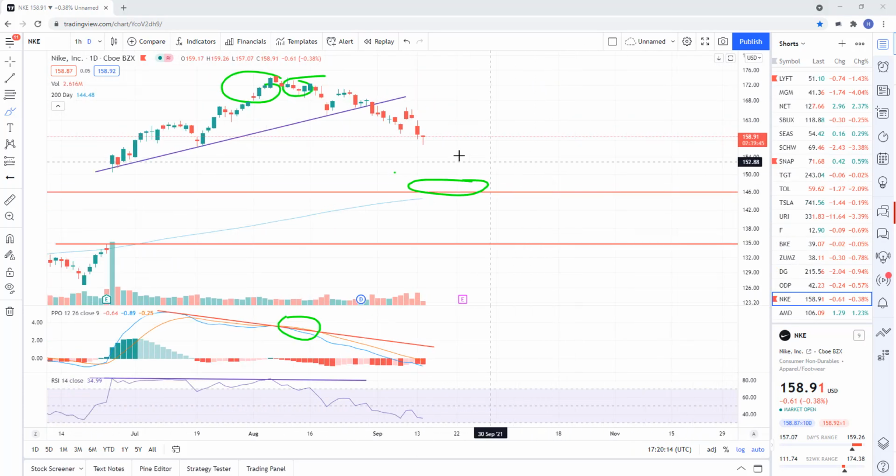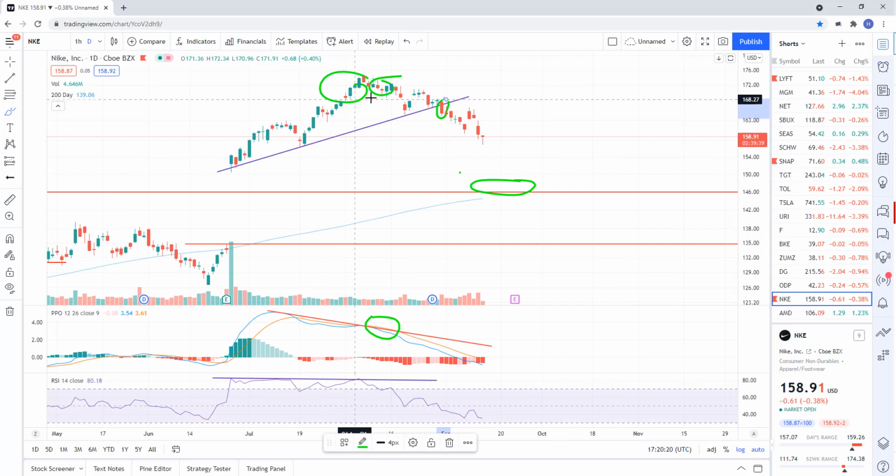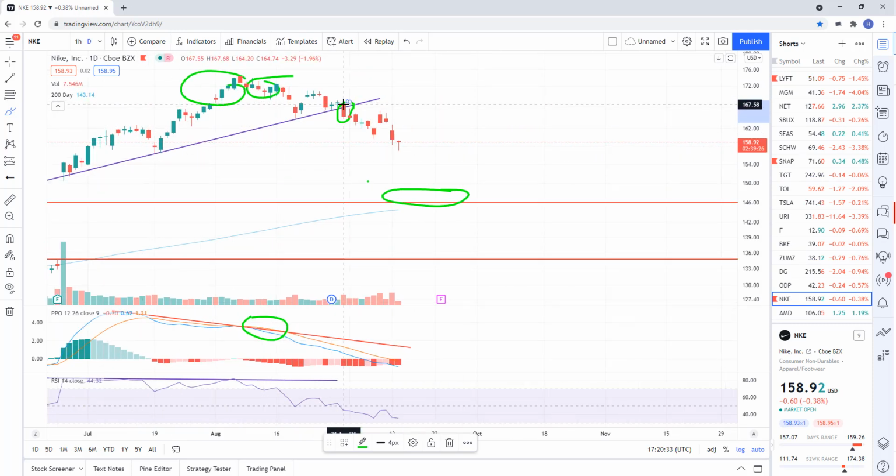Here's Nike. You can see we got the sell signal on Nike right there. That was your breakdown of trendline support. We were looking for it in advance because we had negative divergences building on the RSI and the PPO while we were continuing to trend higher. So I marked those out. I have those divergent highs circled. So we were looking for the break of trendline support. There it is right there. And it's been going down ever since with bounces along the way, but downtrending.